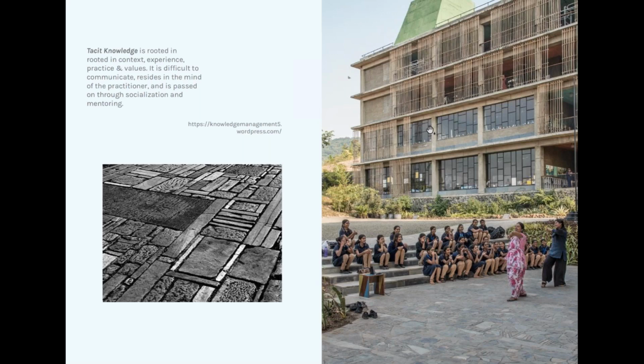I think I've got a typo there, but what's so powerful for me about that, and how it relates specifically to this project, is that we relied heavily, because of the budget constraints but also because of the resources we have in terms of the people we collaborate with, on their experience, on their tacit knowledge. The things they can contribute are immeasurable.